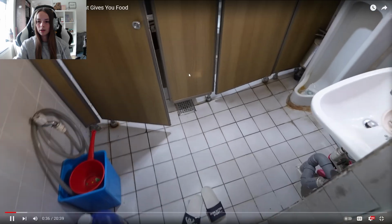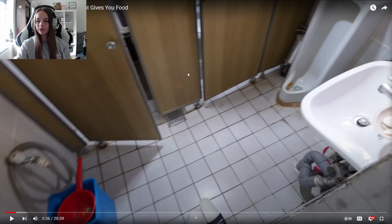Oh, so it's kind of like a student accommodation then? I can probably see a lot of students maybe using these. I don't know.